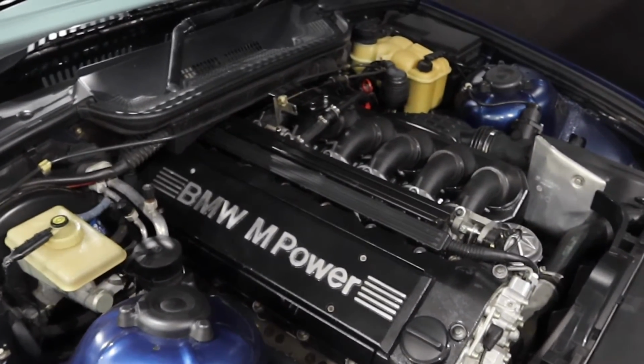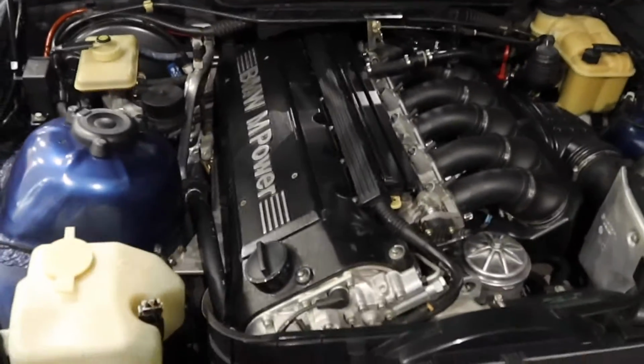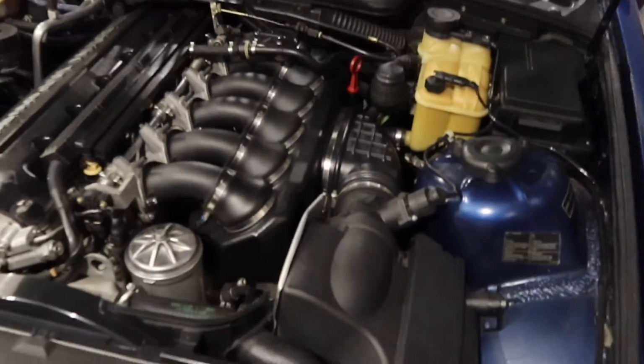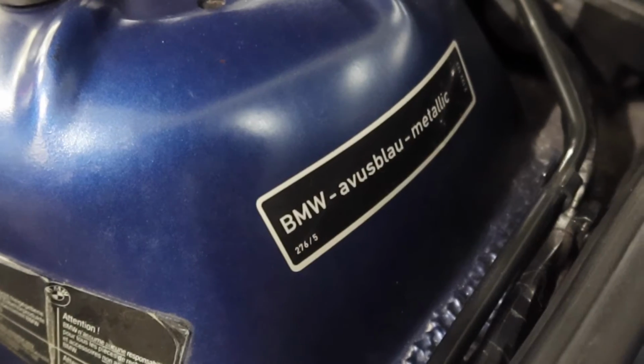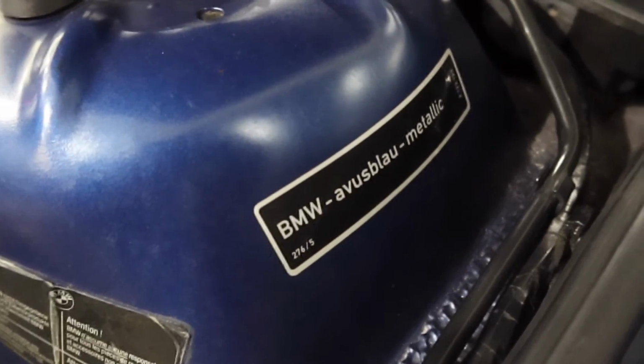You know, one thing you've probably seen in the videos so far is I'm pretty much pedantic in trying to keep everything in place as best I can. Of course, there's always things that one can improve on. And that is the color code of the vehicle. Avus Blue in German, of course, is Avus Blue.